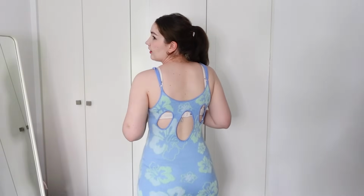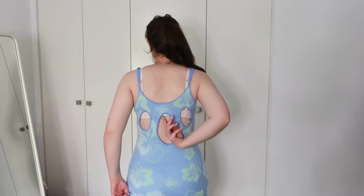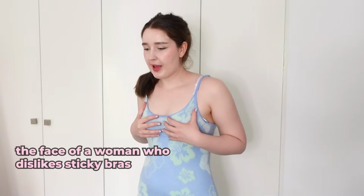I think the back is fun. It's one of the fun details of this dress with three holes. I don't love that you can see my bra. I think I would have to wear something sticky, perhaps. I've only worn this out once.